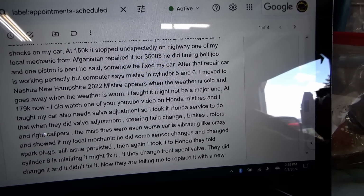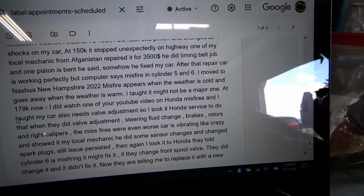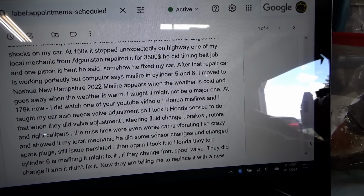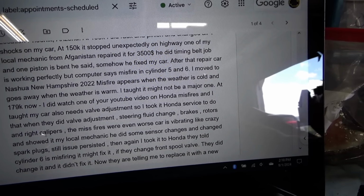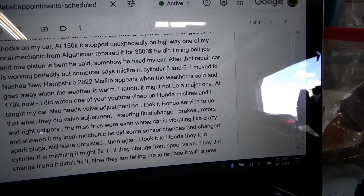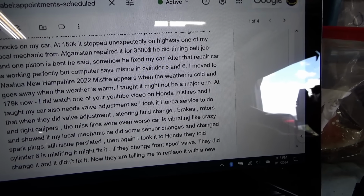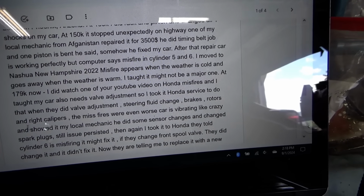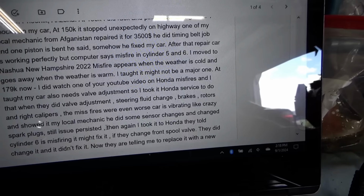"I thought it might not be a major one. At 179,000 now, I did watch one of your YouTube videos on Honda misfires, and I thought my car also needs a valve adjustment." Okay, that's a good idea. "So I took it to Honda service to do that. They did valve adjustment, steering fluid change, brakes, rotors, right calipers. Misfires were even worse. Car's vibrating like crazy. After the repairs, after it was at the Honda dealership, they showed it to my local mechanic, who did some sensor changes and changed spark plugs, and the issue persisted."